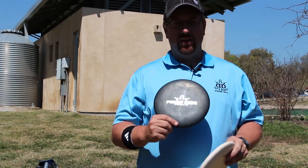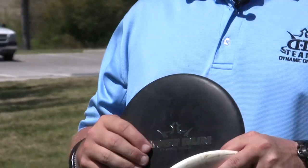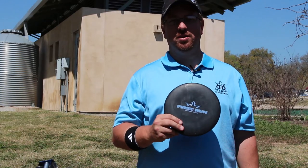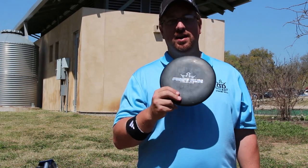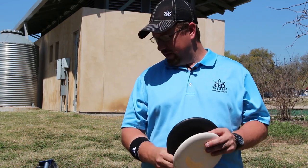Number two, the hard shell DD Judges. These things are money. If you've played with me in the last several years, you know I do not like throwing putters for anything other than putting. I throw this a bunch. It just goes straight for a long time.